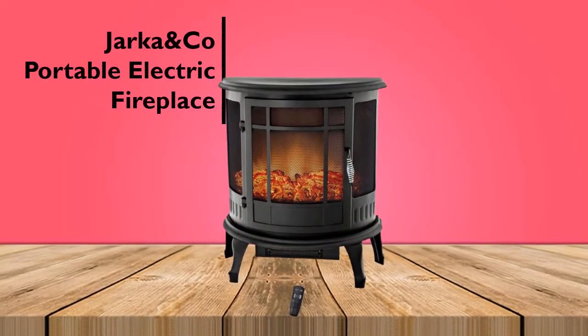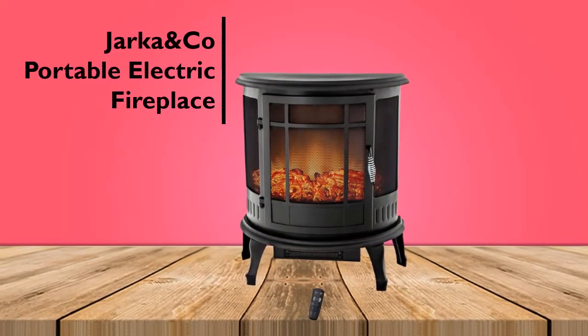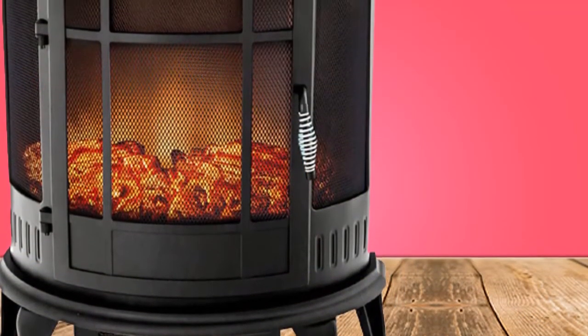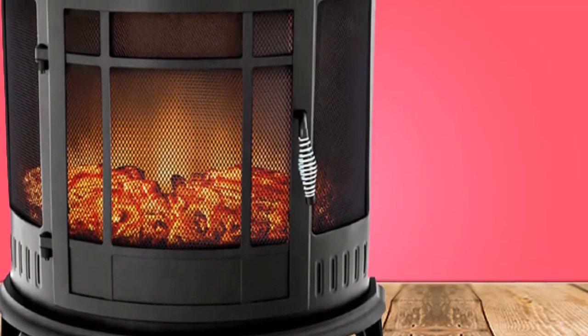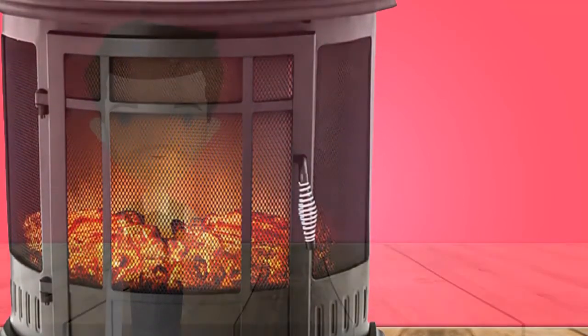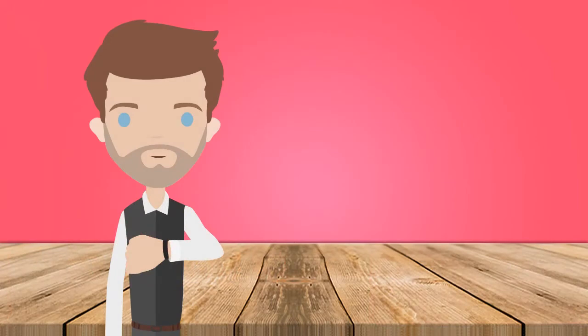We really like the Jarka&Co 25-inch portable electric fireplace heater, and the value it brings to the table. Features realistic burning logs with adjustable brightness, to capture all the beauty of a real wood fire even without the heat. Provide supplemental heat and decorative ambience in small rooms up to 400 square feet.